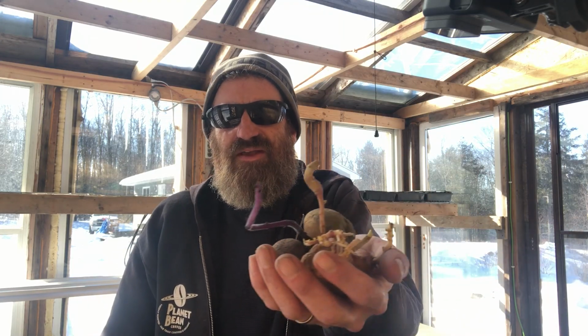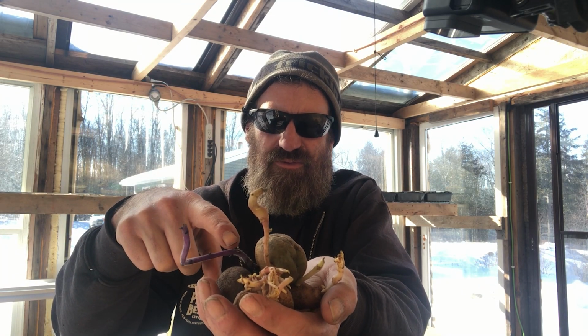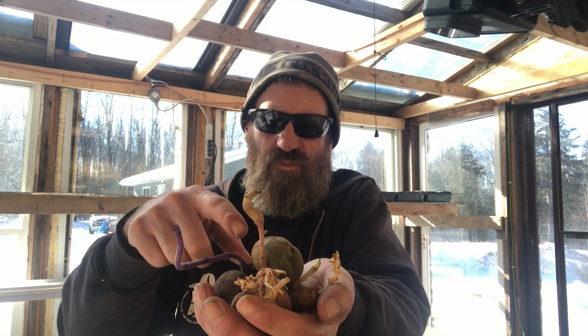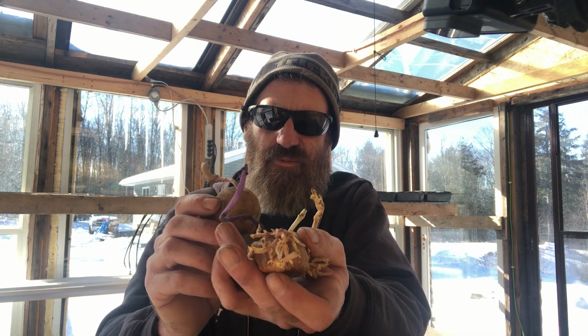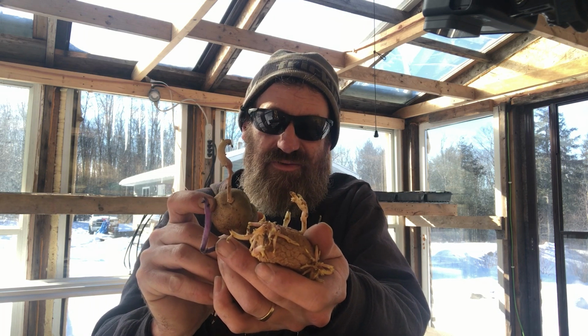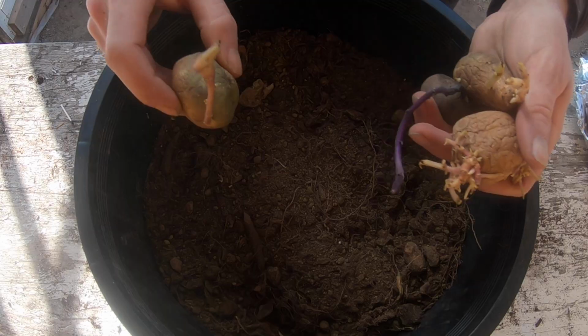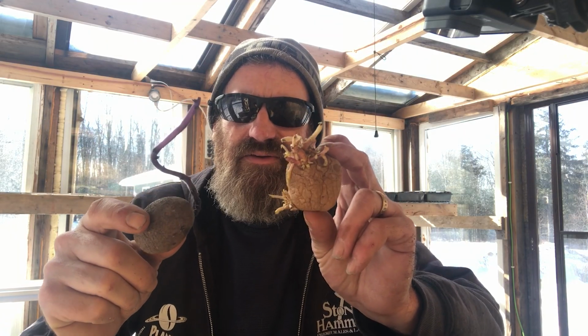It's time to get a few more things planted. And what we're going to plant today are these potatoes. These are the potatoes that we grew in our tower last year, some of the small, really tiny ones. They've started to sprout. I want some fresh taters, so I am going to plant these into this bucket right here. We have two varieties.